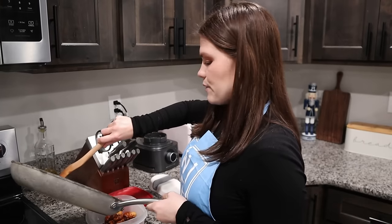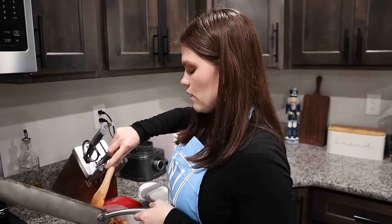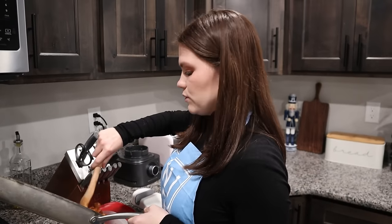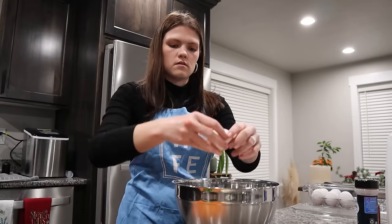And now we're working on breakfast, so we're cooking up the bacon, and I'm just gonna make all the bacon, even though it calls for only 3 strips, because we'll just eat the bacon on the side. So we'll reheat it later.